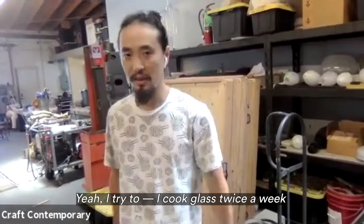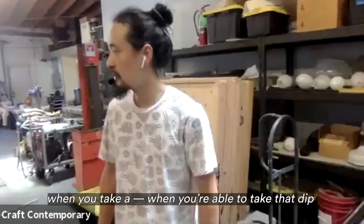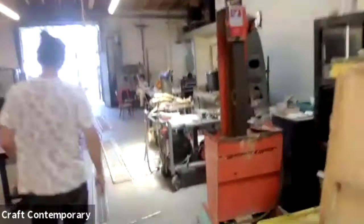I cook glass twice a week. And then it's a very special feeling when you're able to take that dip of fresh molten glass.